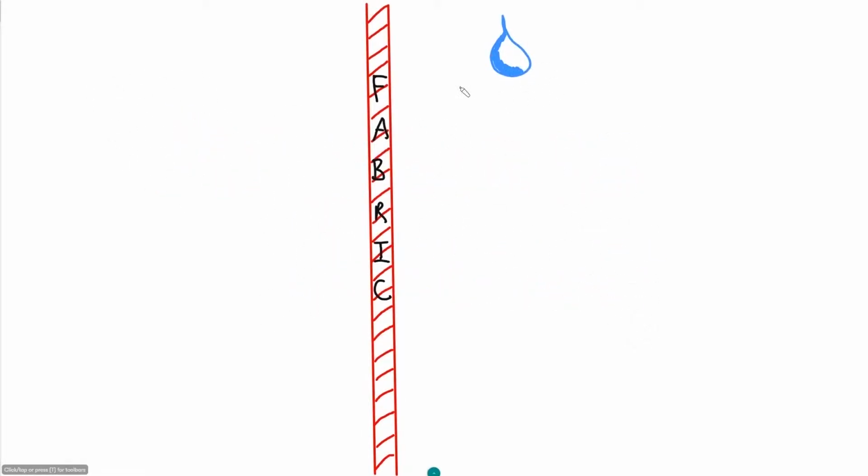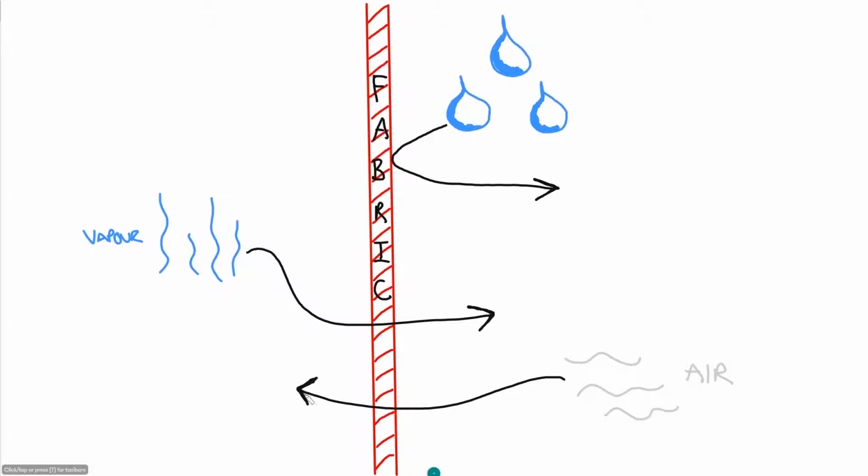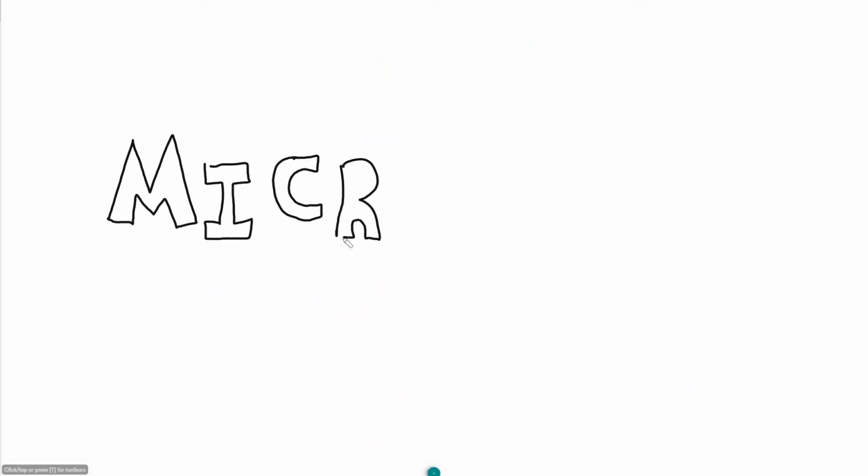Breathable fabrics are important in activewear as they are designed to resist water penetration but allow the passing through of water vapour from evaporating sweat, as well as air to assist in keeping the wearer cool during exercise. This is achieved through fabric polymer membranes such as microporous membranes and hydrophilic membranes. I'll first talk about microporous membranes.